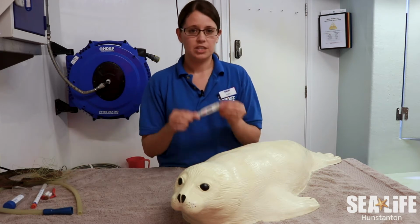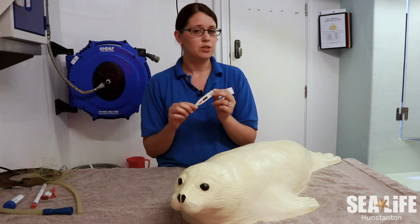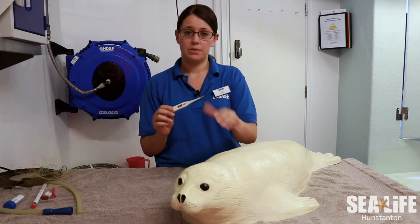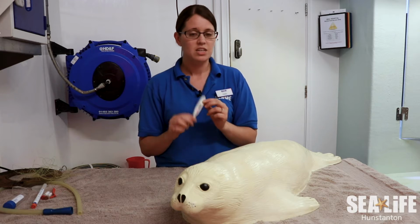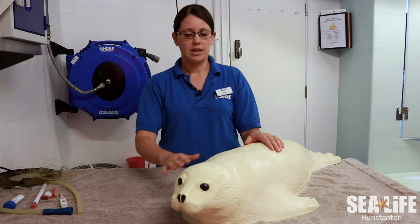So the first thing we always do is take their temperature. Now seals are mammals just like you and I, so their temperature wants to be the same as ours. If they're getting towards the 36 or lower, we know they've got hypothermia. We need to warm them up quickly. And just like us, if they've got nasty infections, they start rising above 38. So we take their temperature every single feed for the first 2 weeks. And then as long as they're okay, we start dropping it to once a day.